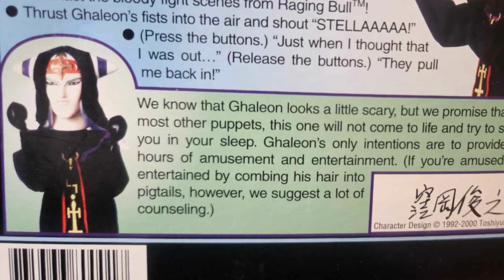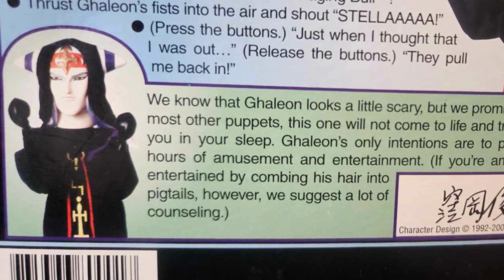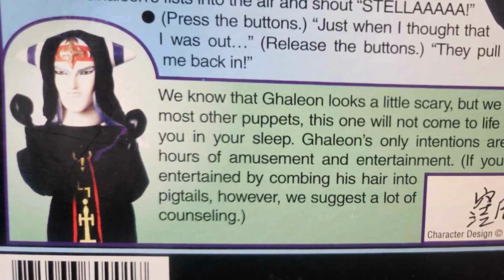It says, "We know Gallon looks a little scary, but we promise that unlike most other puppets, this one will not come to life and try to suffocate you in your sleep. Gallon's only intentions are to provide untold hours of amusement and entertainment. If you're amused and or entertained by combing his hair into pigtails, however, we suggest a lot of counseling."